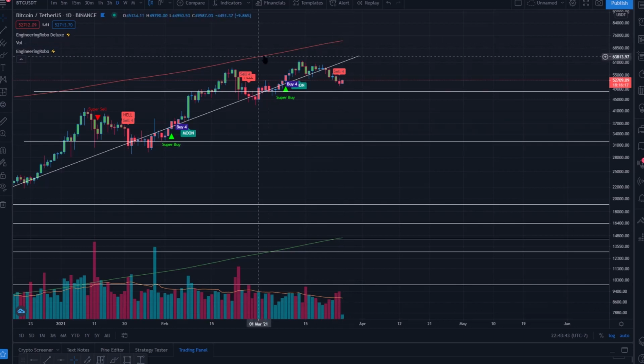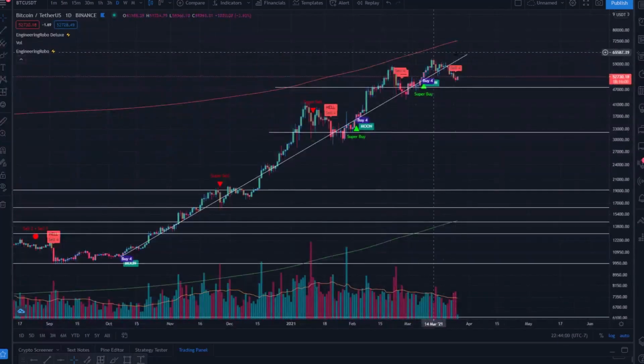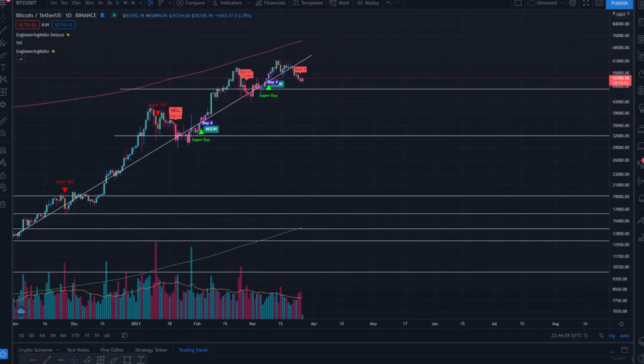We have not yet interacted with the FOMO zone. The FOMO zone is around 72,000 per Bitcoin. I believe once we're able to break the relative all-time highs and get into the 70K range is when the real FOMO will kick in, and we can see that six-figure Bitcoin sooner than you might expect.